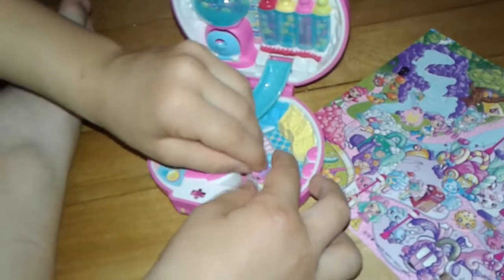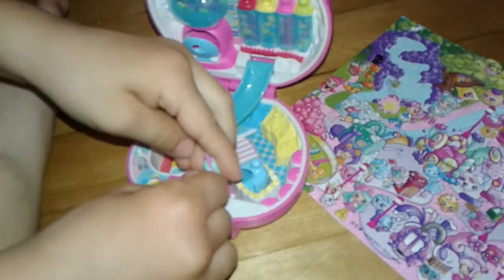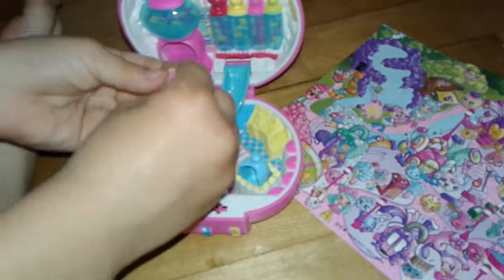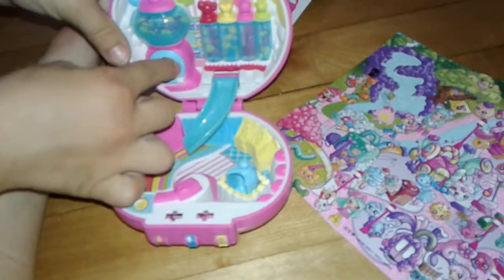Put the Shopkins kind of in here. Can she sit down? Oh yeah, she can. And there's a little bubblegum machine, which we put the Shopkins in.